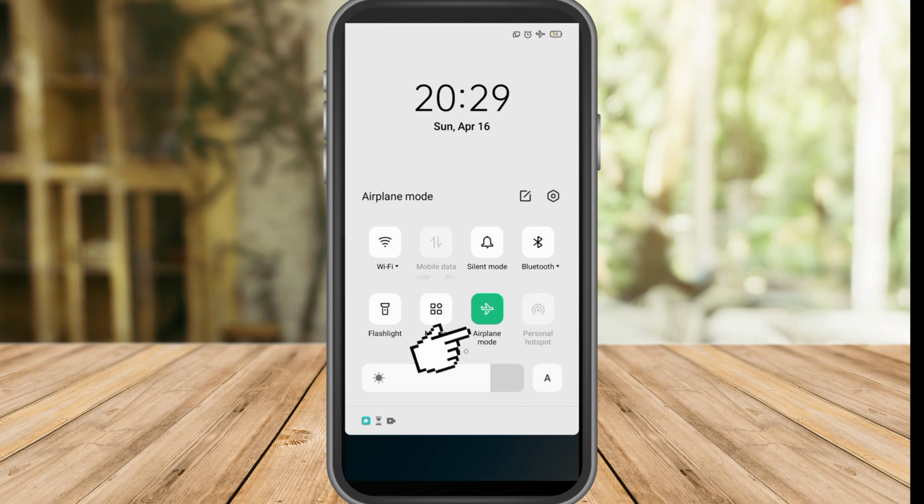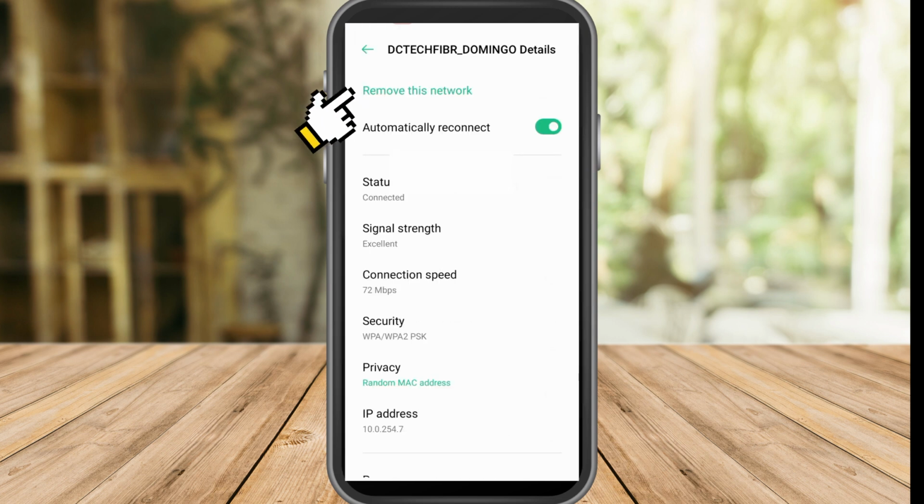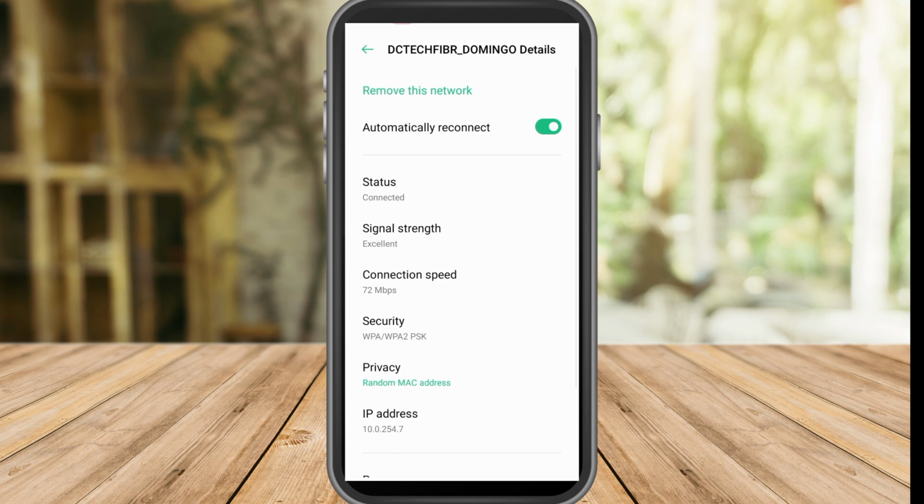To fix this error, first you have to enable the airplane mode, wait for a few seconds, and then turn on the Wi-Fi. The second thing to do is to forget this network. All you have to do is to tap the Wi-Fi name, and then disable or remove this network. And then after doing that, you can connect to your Wi-Fi again.